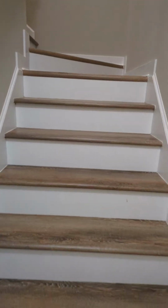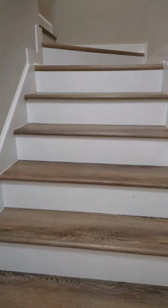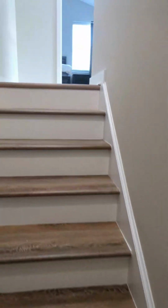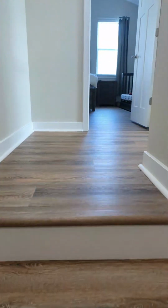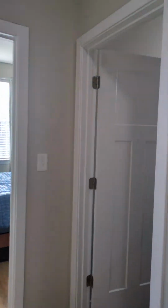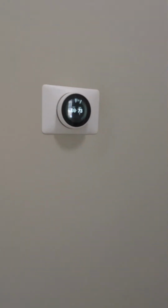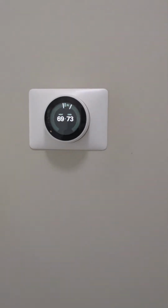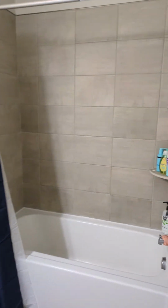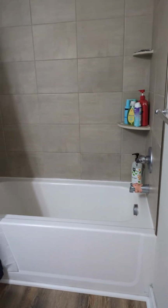The stairs and onward, the floor in here was redone within the last year. The owners paid for this, and I love these wood railings. I don't know about you, but they just add some charm to it. Coming upstairs, all this flooring here was replaced in the last year. And you have this wide hallway with your smart thermostat. This does convey. And your full hall bath. You have a nice tub in here.